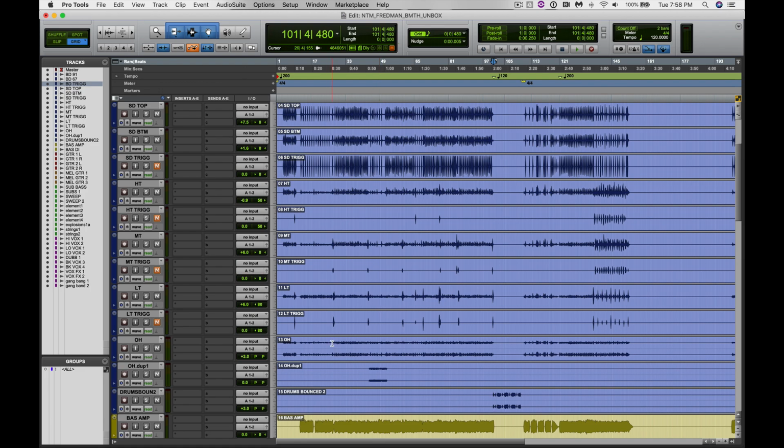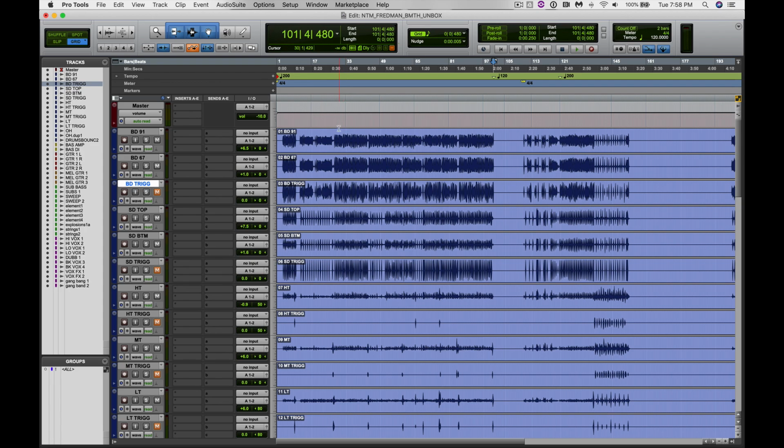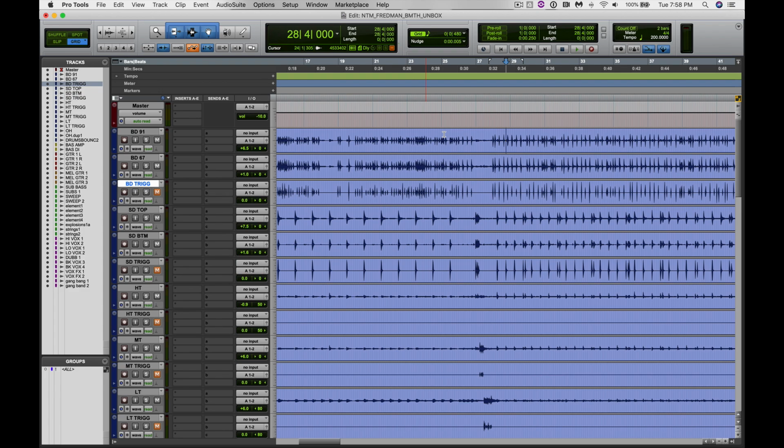But if you know what you're doing or you're interested in learning, there are many, many ways to turn overheads into drum rooms with the right kind of processing, or you can create a fake snare room. There's so many ways to get around it. But for whatever reason, there is no drum room on this. Let's hear the 91. That's solid. You should be able to have some natural kick on this. Hell yeah. I love it when drummers can actually play this stuff.